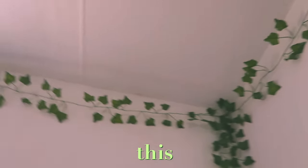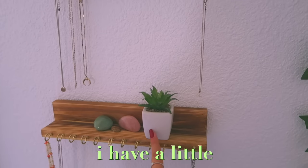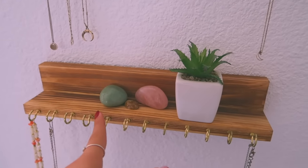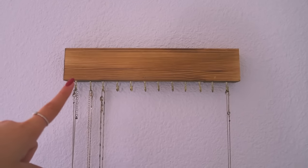And I have this beautiful array of vines on my wall from Amazon. I have a little plant. I got this at Dollar Tree. And then I have these little crystals that I got from a rock shop. This jewelry holder is also from Amazon.